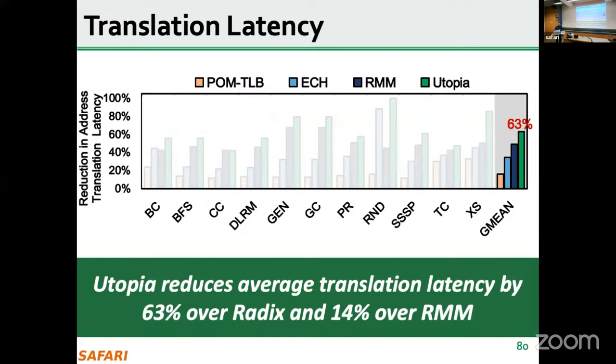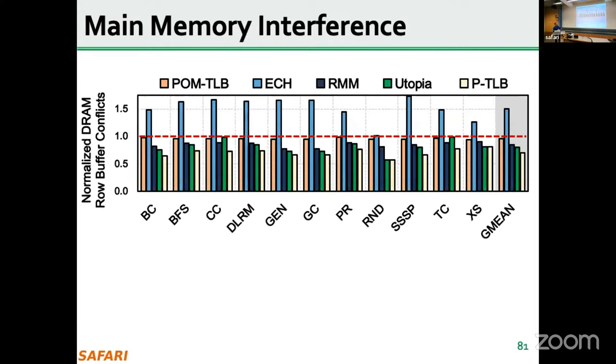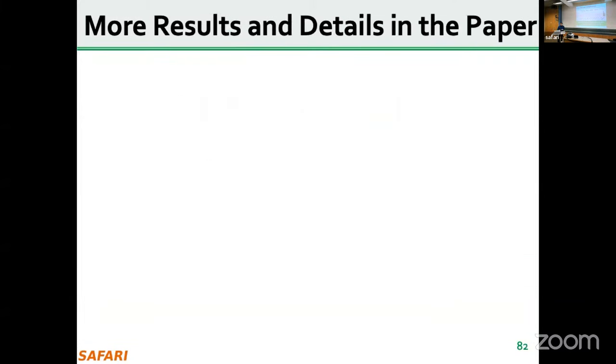the redundant memory mappings. What about memory interference? Because we discussed that address translation causes high main memory interference. In this plot, we demonstrate the DRAM row buffer conflicts, all normalized to the baseline system, of all the evaluated schemes. As you can observe, Utopia reduces the row buffer conflicts by 20% over Radix and is 9% away from the perfect TLB. Again, we're really close to the headroom, which is the perfect TLB scheme.